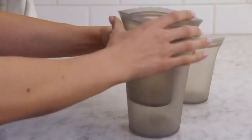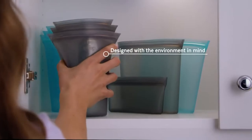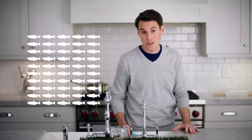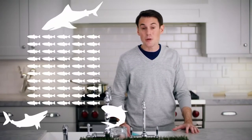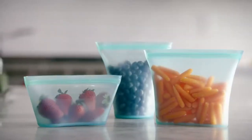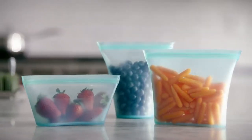Are they perfect? No. But yes, they are perfect. With 5 patents pending, the Zip Top was designed with the environment in mind. One Zip Top can replace over 5,000 plastic baggies, which could save who knows how many fish. It also might save some sharks too, but for a container that doesn't need a lid, it is worth the risk. And unlike baggies, the Zip Top containers are tough. Heat, cold, cars. Even kids can't destroy it.